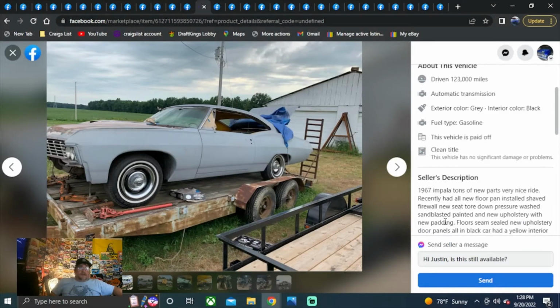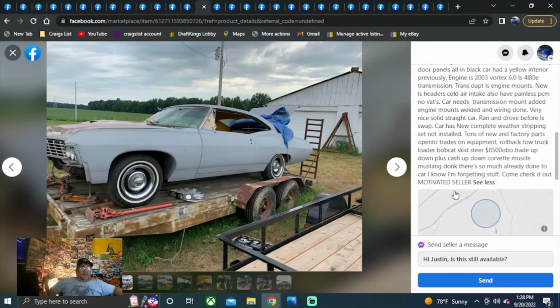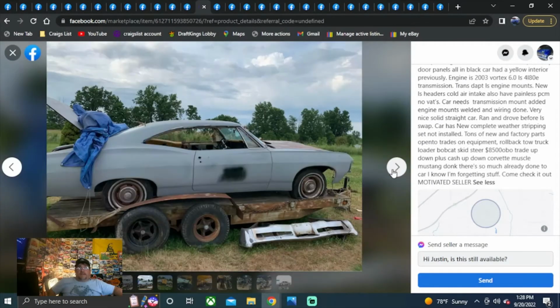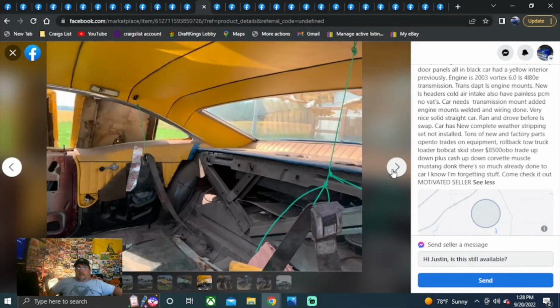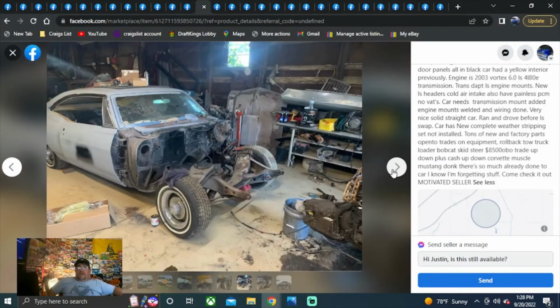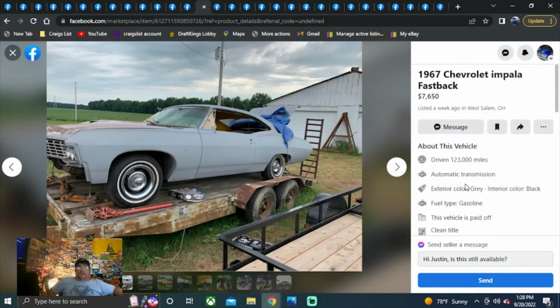Shaved the firewall. I don't know if I'll care for that at all, but I guess it's better than a rusted out firewall. Says new seat, tore down, pressure washed, sandblasted, painted, new upholstery with new padding. It's got a nice printout on it. Come check it out. Motivated seller, it says at the end. I think it don't look bad at all. So looking for one, you want to put it together the way you want to do it. Damn, that one don't look bad at all. Again, the price is $7,650, so $7,500 maybe.